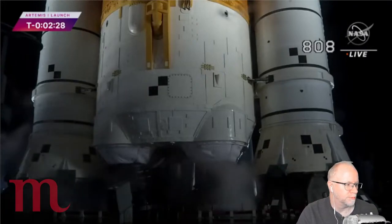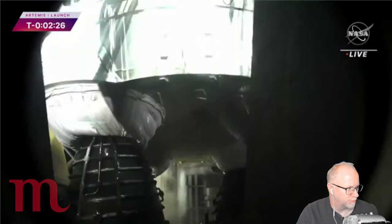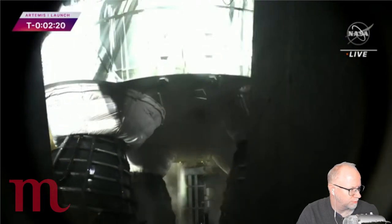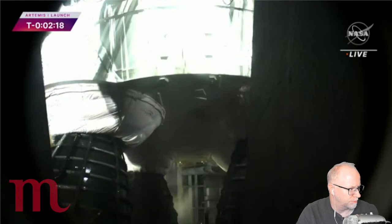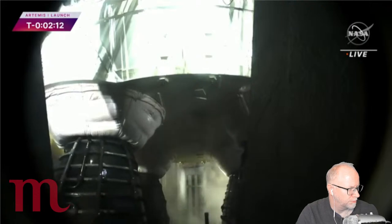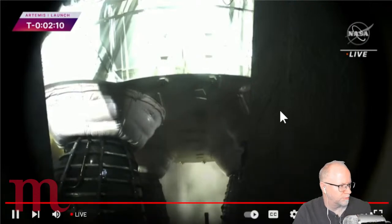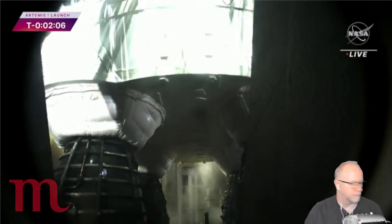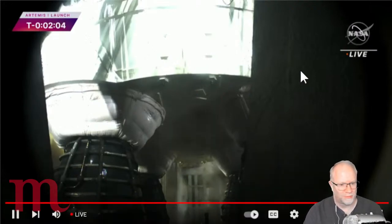And there they go. The four core stage RS-25 engines gimbaling around, testing the ability to steer the rocket into space. They will operate at 109% performance, each RS-25 throwing down 500,000 pounds of thrust, all four, 2,000,000 pounds all together. With the boosters, 8.8 million pounds of thrust.